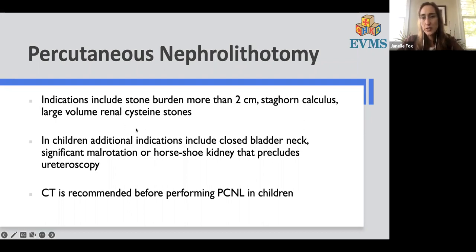Kiddos who have additional indications for PCNL, if you can't get up into their bladder because they have a closed bladder neck, if they have significant malrotation or horseshoe kidney where you know that your UPJ is going to go up and then down in a nearly U-shaped fashion, so these are classically like your horseshoes, it's nearly impossible to get into the lower pole with ureteroscopy, and sometimes PCN is just better.